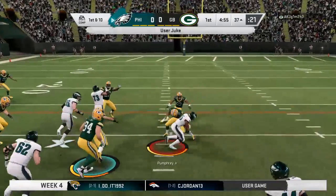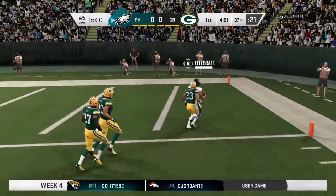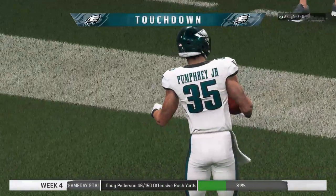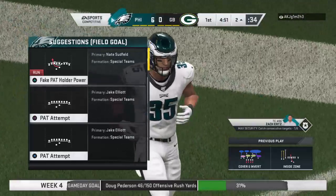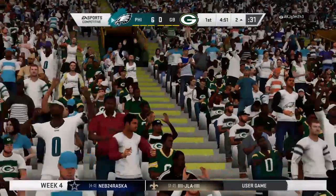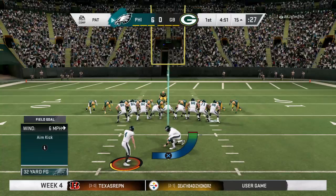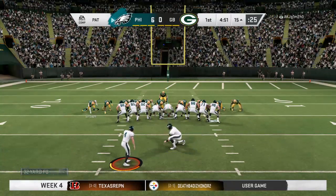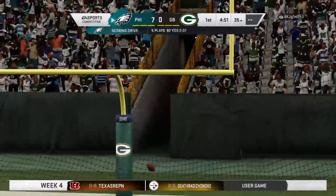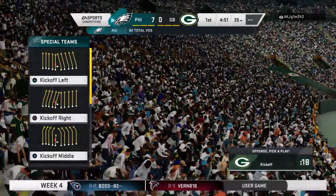Now a first carry for Daniel Pumphrey. Down the numbers. There he goes. Touchdown, Philadelphia. A great play there, his first touchdown on the year. And the Eagles have taken the early lead. On for the extra point, Jake Elliott. He's got it, and the Eagles lead at 7-zip. Makes the score Eagles 7, Packers nothing.